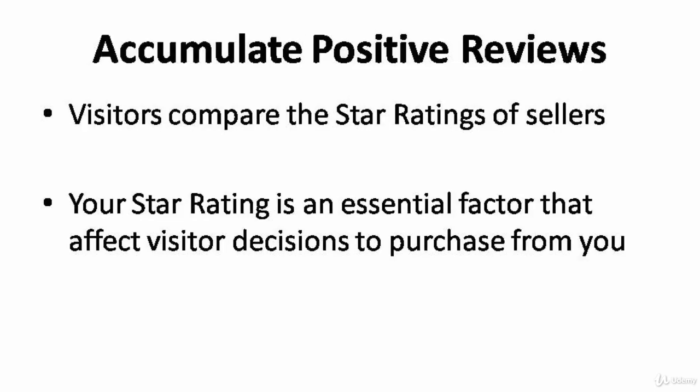The next method to generate traffic is by accumulating positive reviews from your buyers. The more positive reviews you get from them, the more likely you will be visited by other buyers. Visitors are now comparing the star ratings of sellers before they buy your service. Your star rating is an essential factor that influences visitor decisions to purchase from you or not. Put yourself in the shoes of buyers. Would you do the same before you contact the sellers?